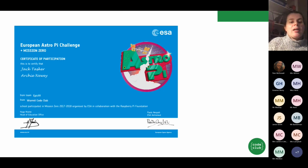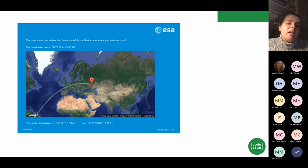They get sent back a wonderful certificate that tells them that their code ran in space, and it shows them where the International Space Station was when their code ran and what the date and time was that happened. And it's just, I think it's an amazing thing to be able to do.